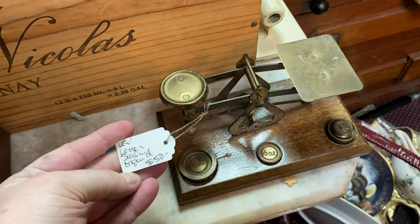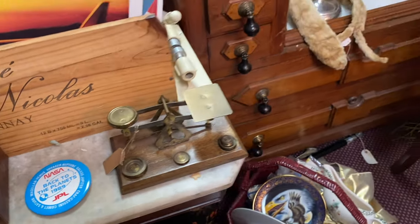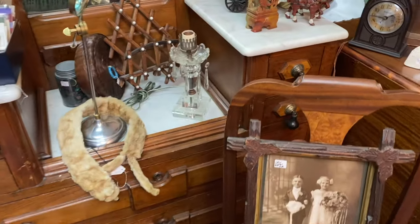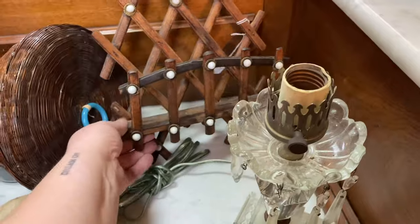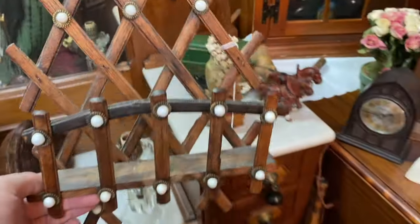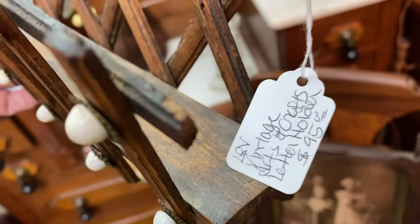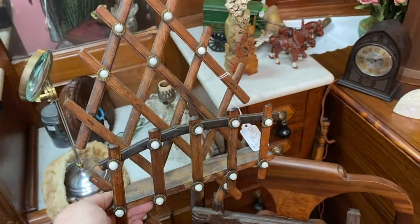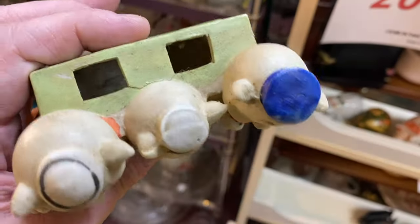Ugh, another weight set and a scale. Oh my gosh, that is exceptional. I love that. Ooh, and I love this shelf piece. Okay, let's see if I can get it out so you can see it. Isn't that gorgeous? I actually have a couple matching shelves to this. Oh, sorry guys. I was trying to get to the tag. We got a little Disneyana here, three little pigs.